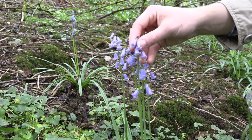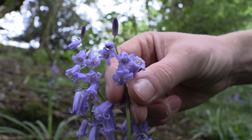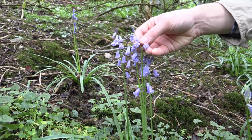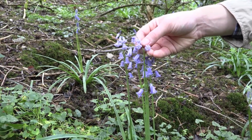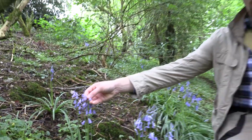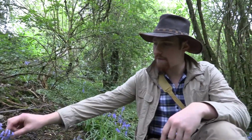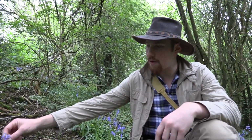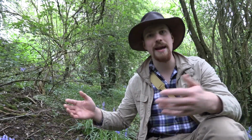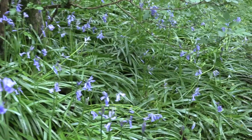And then if you get in closely and have a look at the inside of the flower, you can see, hey, aren't they pretty yellow stamen? Stamen are the male part of the flower which produces the pollen, which can be transferred from one flower to another, which helps fertilise it. And they have these beautiful pale yellow stamen. Now these are the true English variety, the native ones. They smell absolutely beautiful and they're all around this time of year in spring.